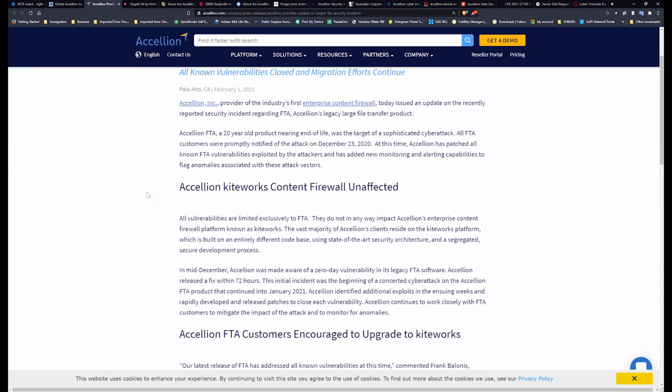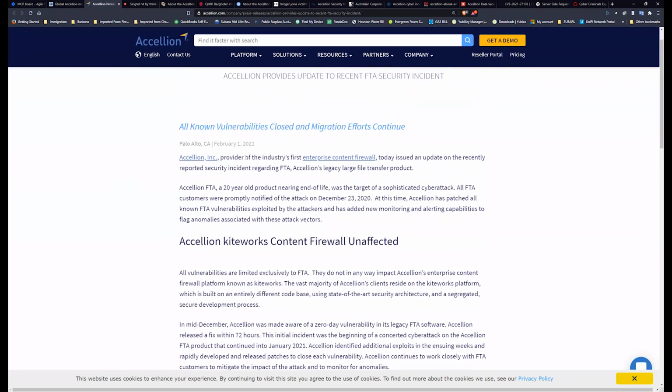Real quick before you go into the update, Josh, who is Accellion? What do they do? Who are they? They're a software company, right? Sure. They say they're the provider of the industry's first enterprise content firewall.